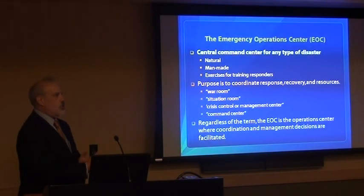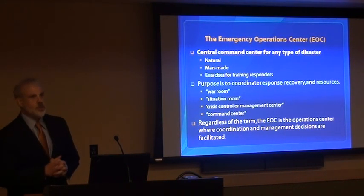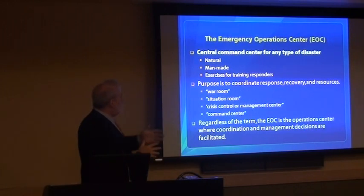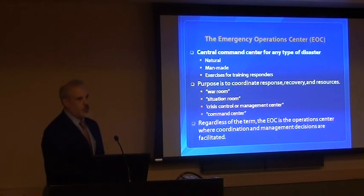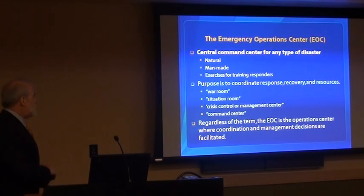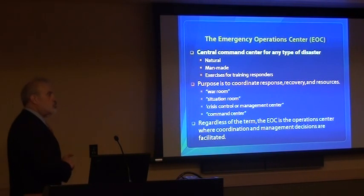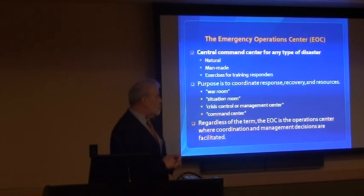So I'll mention a very important emergency operations center. How many people have ever been in an emergency operations center? How many people have ever worked in an emergency operations center? Okay, well, not a lot. That's good, because you have to learn at the bottom. Anyway, an emergency operations center is the central command for any type of disaster, whether it be a radiological disaster such as this, a flooding disaster which you experienced about a week ago, earthquakes, man-made disasters such as plane crashes, the shuttle disaster of a Columbia crash, there was an EOC, several EOCs activated for that, and they're also used for exercises for training emergency responders.